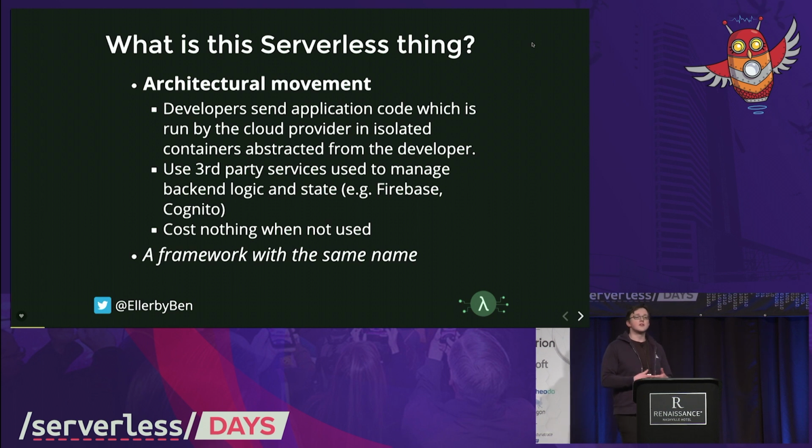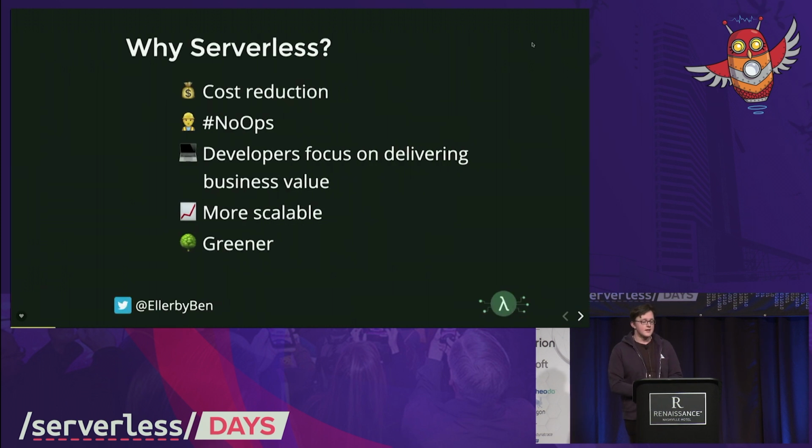It's also the leveraging of third parties to do common application logic that's not specific to your business. There's no real value in building your own user authentication, password reset, and MFA service when you can use one provided by a third party like Cognito or Okta outside of AWS. And finally, it's things that don't cost you anything when they're not used. There's also a framework with the same name, the serverless framework, which can make a bit of confusion. But today, we're mainly going to be talking about serverless, and in particular, Lambda.